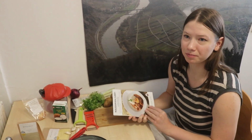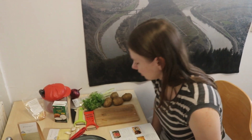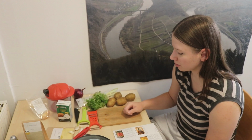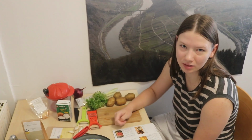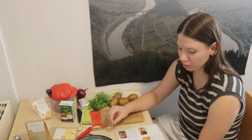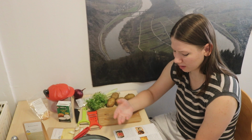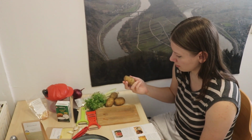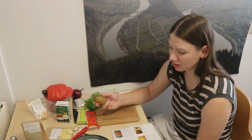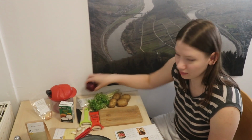And the first steps we have to do stuff with the greens and garlic. But I will also do parts of the fifth part because they want us to cut up the palm sugar and the potatoes. Yeah. I will start with the onion.